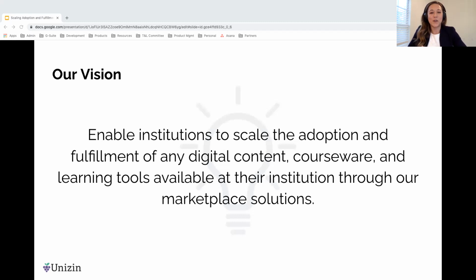So imagine a world where adopted courseware and learning tools are automatically fulfilled. And once adopted, those courseware and tools are automatically installed and provisioned for the right LMS course. At the same time, students automatically receive access to the right courseware and learning tools by the first day of class. In this world, faculty members and instructors spend the weeks around the start of the term building relationships with their students rather than acting as IT support.